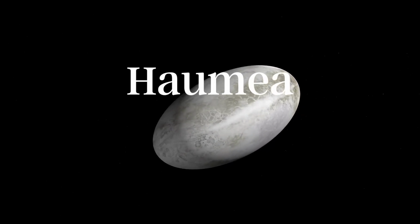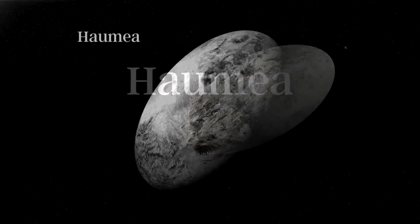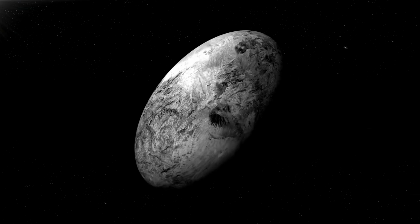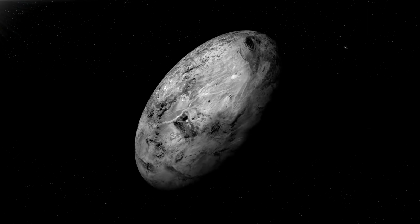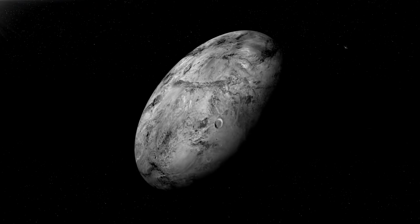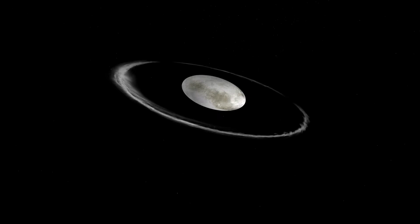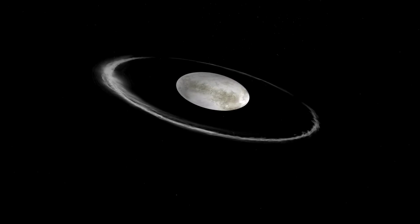Haumea shares its name with the Hawaiian goddess of fertility and childbirth, and the dwarf planet's moons are named after her offspring. Haumea was discovered in 2004 in the Kuiper Belt beyond the orbit of Neptune. Although it takes the dwarf planet 285 Earth years to complete a trip around the Sun, Haumea spins on itself in under 4 hours. Astronomers believe that this fast rotation has deformed Haumea into an ellipsoid, which is egg-shaped. This dwarf planet may even be the only Kuiper Belt object to have rings. Scientists announced the discovery in 2017 after watching the dwarf planet pass in front of a star.